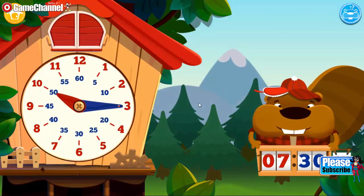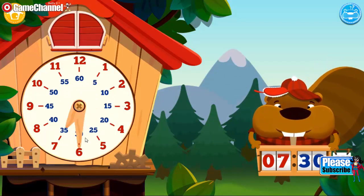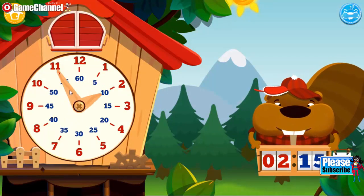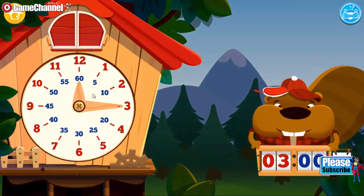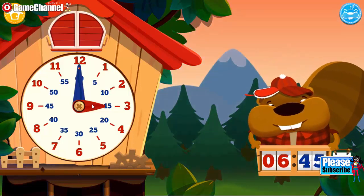Set the hour to 7:30 a.m. Set the hour to 2:15 p.m. Set the hour to 6:15 p.m. Set the hour to 3 o'clock a.m. Set the hour to 6:45 p.m.